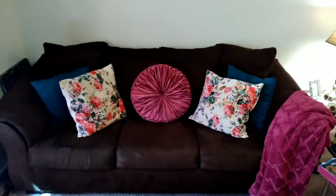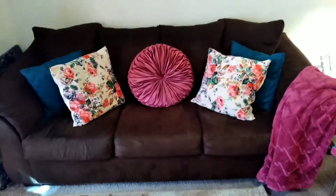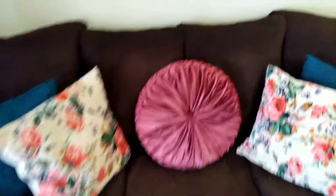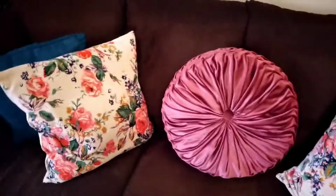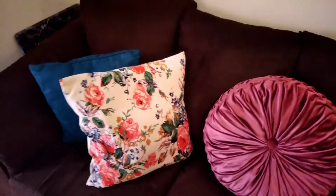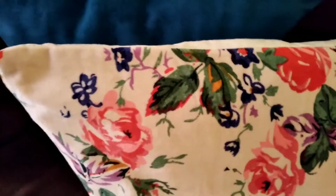Video on today just showcasing a refresh that I did in my living room. These two pillows are actually throw pillowcases that I got from Hobby Lobby a little over a week ago, almost 2 weeks ago. They are cream color, and they have a pretty dark green in them, some blue, pretty pink and rose, a little bit of plum, and they are velvet to the feel.